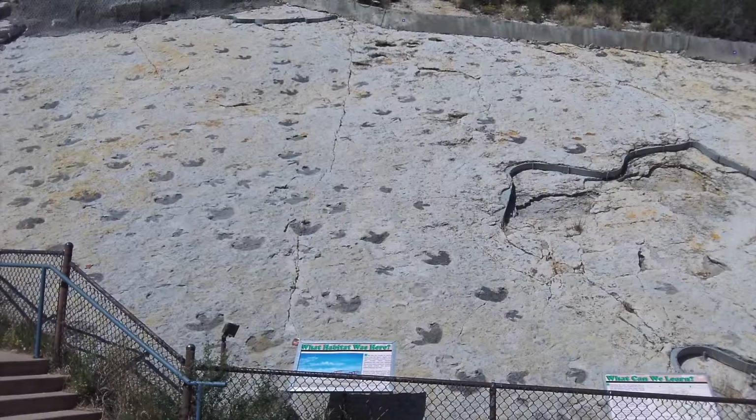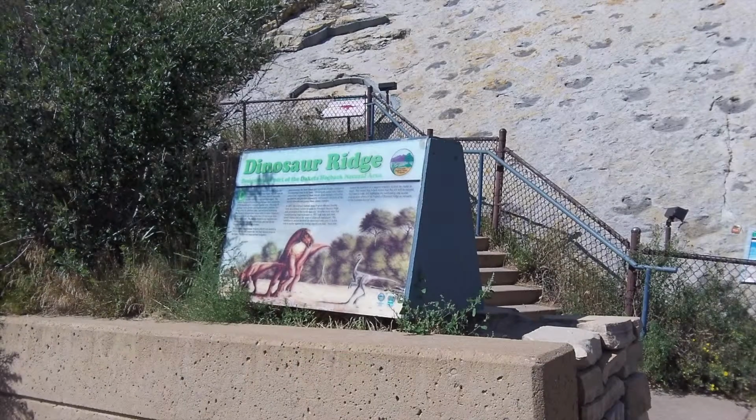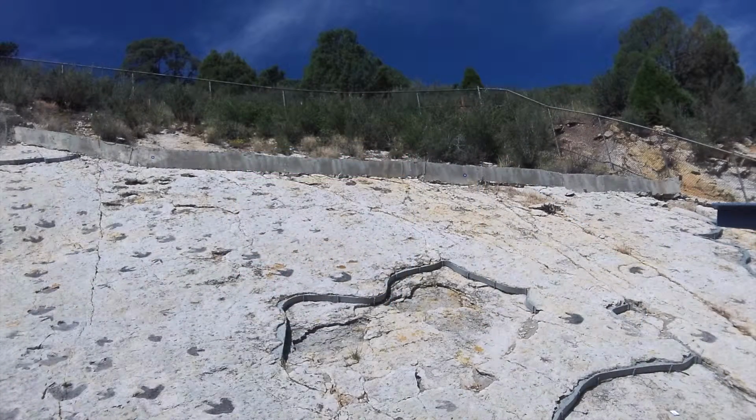Here we have iguanodon and other footprints all over the hill on Dinosaur Ridge. These have been sort of colored with some charcoal to make them stand out, but must have been a wild party, something Denver's been known for.